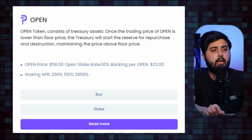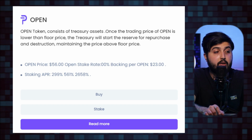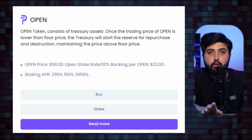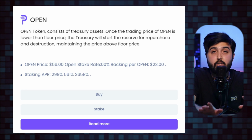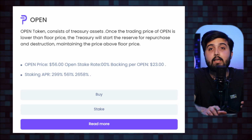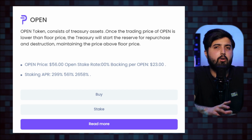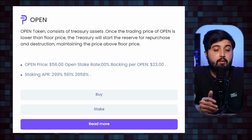Now we get the option to buy and stake the open token here. It shows staking APR to be 299%, 561%, 2658%, which is really solid. And since it is risk-free, we can earn a guaranteed income from here. And in these types of staking, we do know the mechanism. The longer we stake it for, the more rewards that we get.